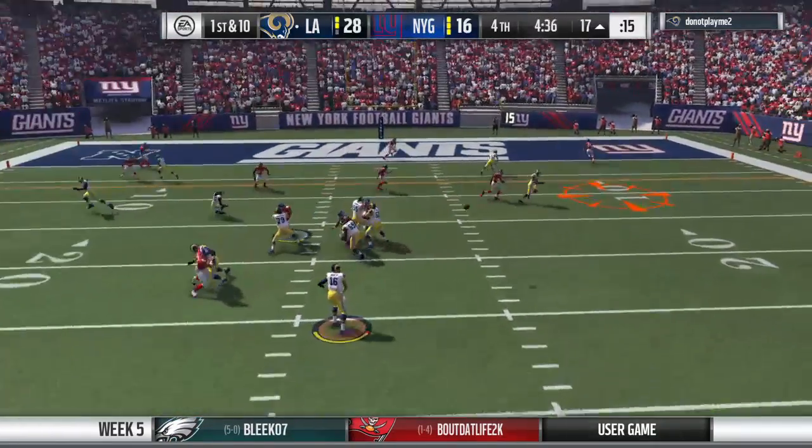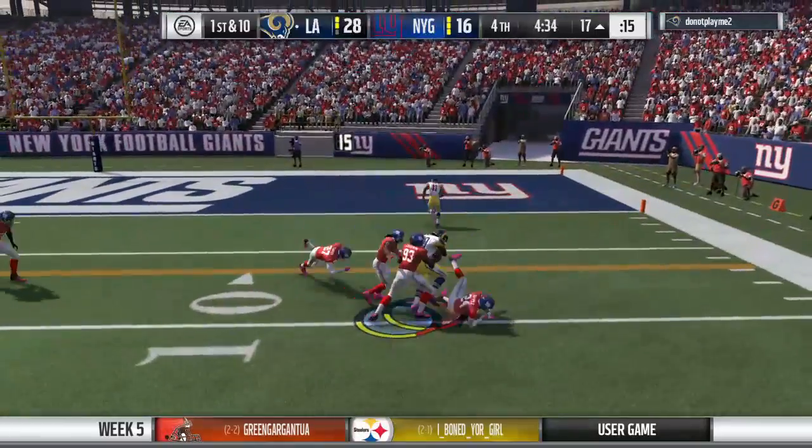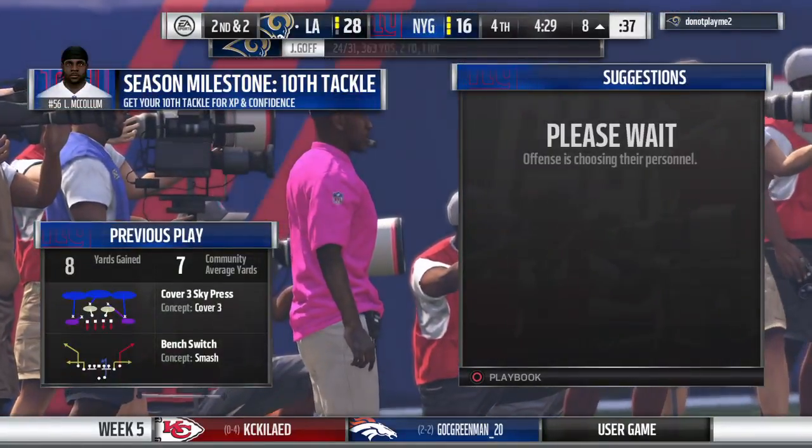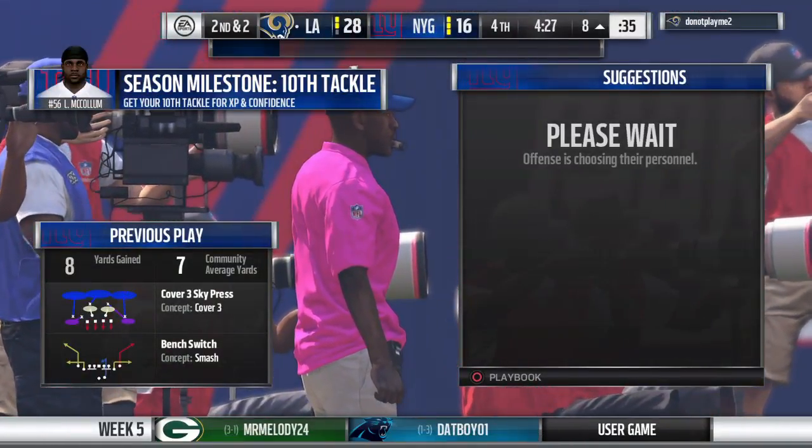On 1st and 10, Goff. And he's got his man on the out route. And he's able to work it here to the 8-yard line. A good pickup there. 8 yards on the first down completion.